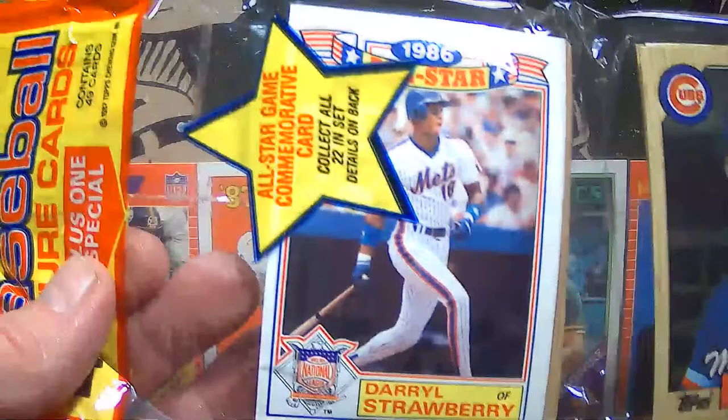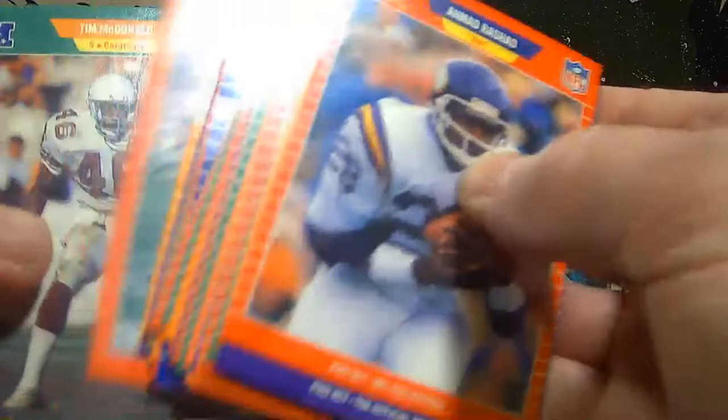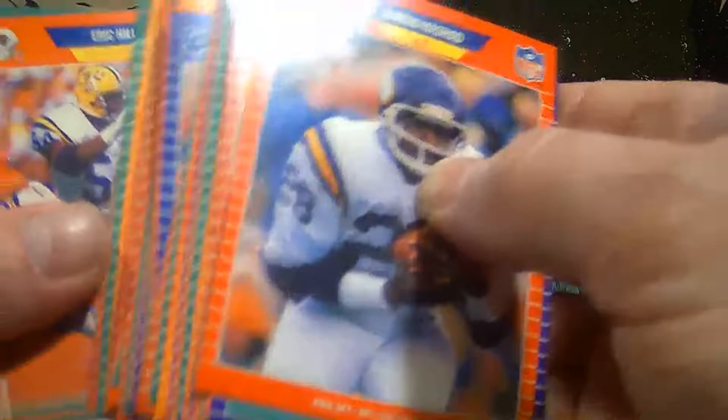So we're going to open this rack pack that is featuring Darryl Strawberry in the All-Star spot. I did pull a Michael Irvin from a Pro Set just a minute ago. Is that a good card to get? I know Michael Irvin is a popular player. Let's see. Michael Irvin. I'm pretty sure we did. Can't remember how far back it was. Eric Coleman and Anderson. Wow, he was way back there, wasn't he?